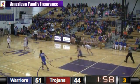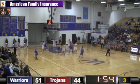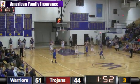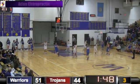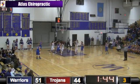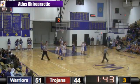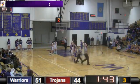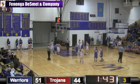Ooh, Bailey Vollmer. I think she just got tangled up in her own feet. Yeah. She bounces back up, kind of with a smile on her face. Parkston being patient again with that, moving the ball around. Going to drive inside, and it's like Rachel Sherman going to get the foul. And that'll be a 2-shot foul. Sadie Schoenfelder at the line.